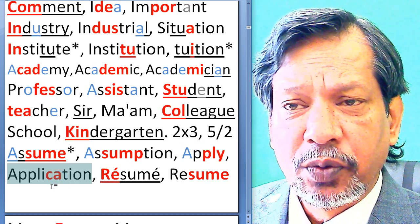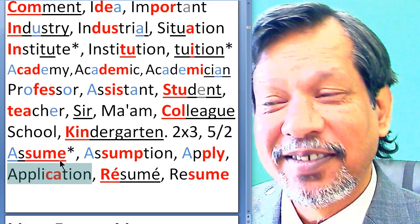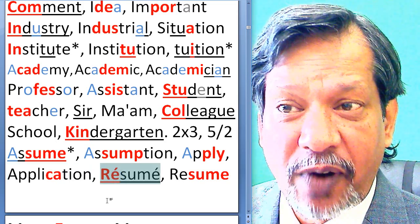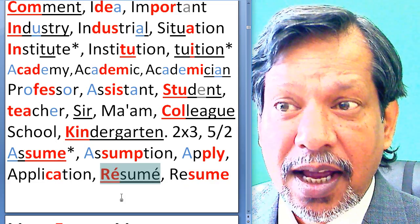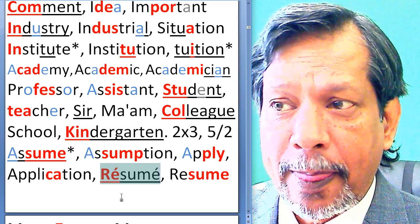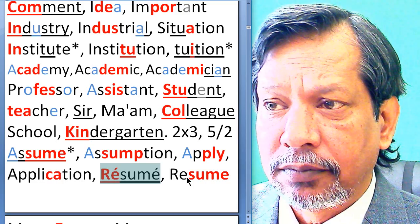Application. Before the shun, the K is louder. Application. This one is taken from French. See, there are French accents here, right? Resume. Both are correct.